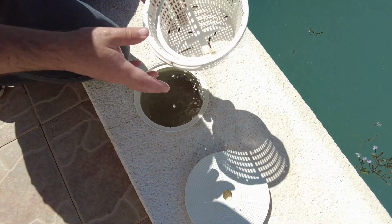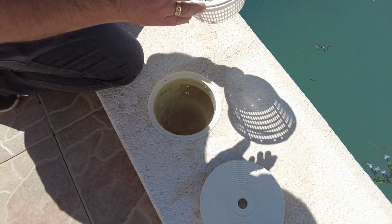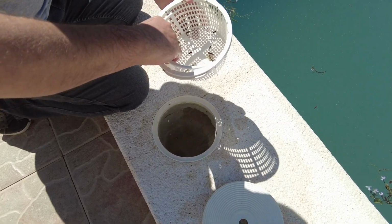Pull that out. They're not too bad, are they? Not too bad, no. As you can see, if you look in there, you can see the sand. Yeah, we've had the sandstorm. But make sure they're clean for when you're doing your pool cleaning. Check them once every couple of weeks.